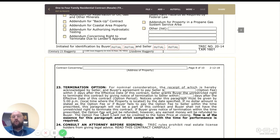Paragraph 23, extremely important paragraph, okay? For nominal consideration, the receipt of which is hereby acknowledged by seller, and buyer's agreement to pay seller within 3 days after the effective date of this contract. Now, when we talked about earnest money, you had 3 business days. If it fell on a Saturday, Sunday, or legal holiday, then it carried over to the next Monday. Paragraph 23 does not have that stipulation in this contract. So if you have paragraph 23 in play, you have 3 days, period. If it's Thursday, you have Friday, Saturday, Sunday. I have until Sunday to deliver that option money to the other agent. If they do not receive it, then we'll go into that right now.